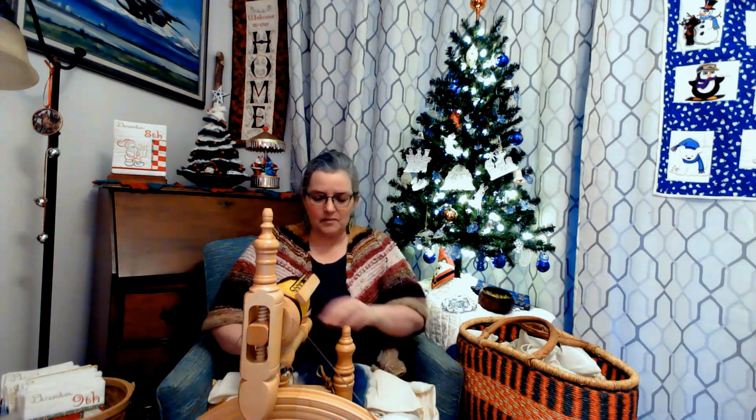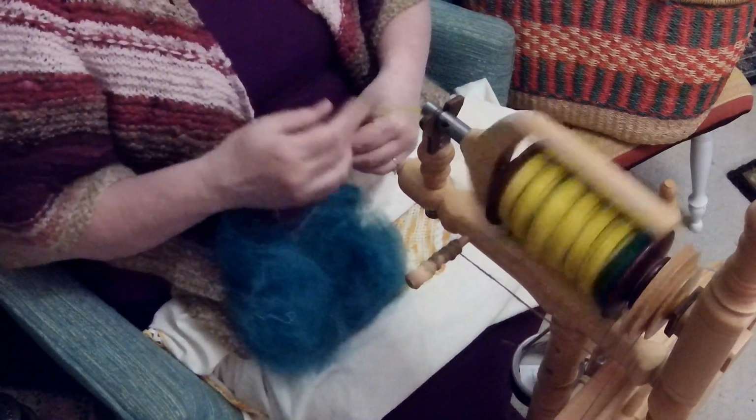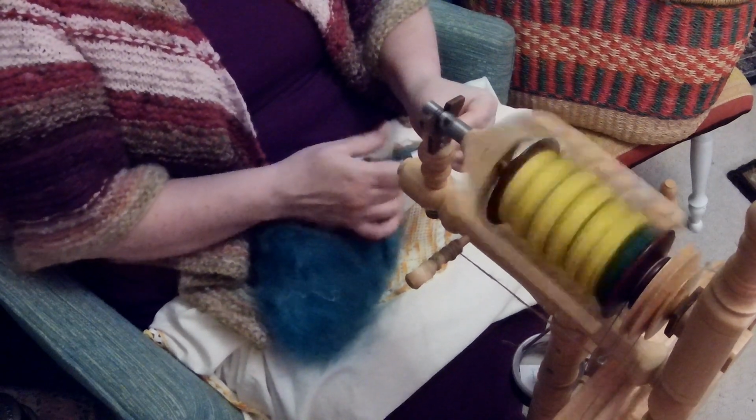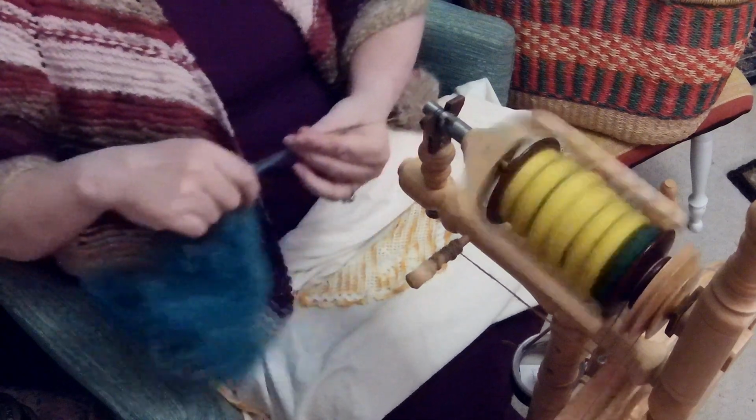I have a little jar that hangs on my wheel. I believe it's for spinning flax, but I just use it to collect sometimes debris, and in this case, all my little cards. But yeah, I think I'm confusing evergreen with spearmint. I think I've spun the spearmint, but not the evergreen.